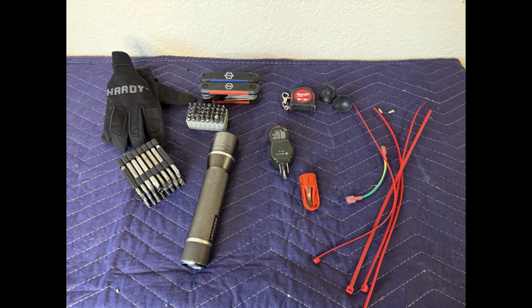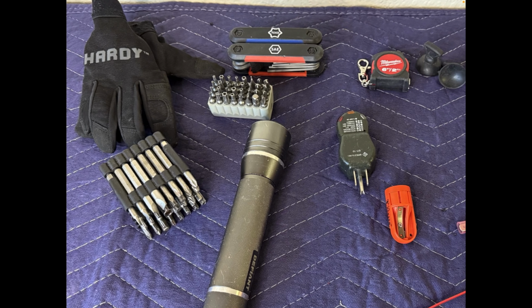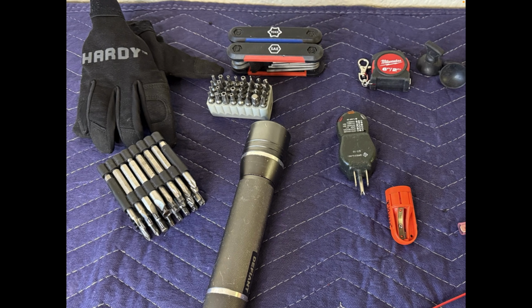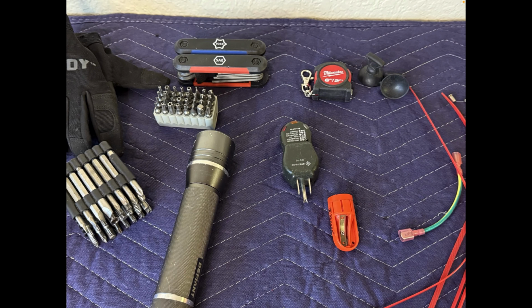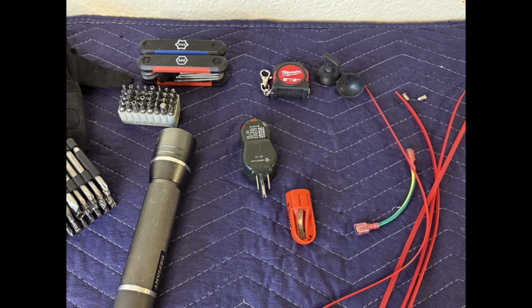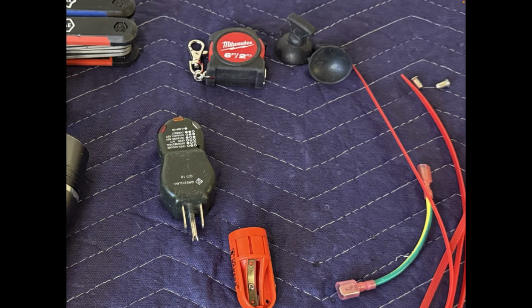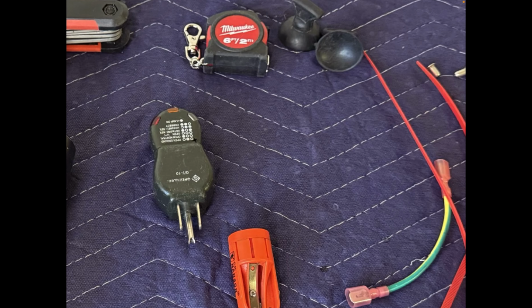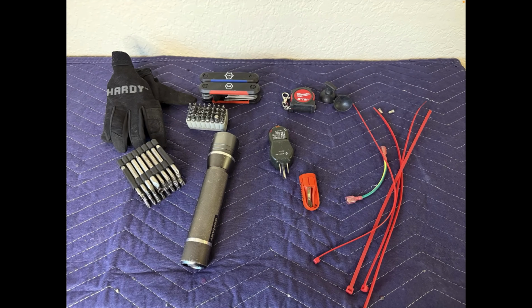Next picture, got some Hardy gloves, different bit sets, security bit sets, some that are a little longer, some that are short. A Defiant light right there. SAE and Torx compact wrench sets, 6.5 Milwaukee. Tape measure, little jumper wire right there. Little bitty, is that a little suction cup, I guess? A couple little suction cups. Plug tester, pencil sharpener, and then some red zip ties.